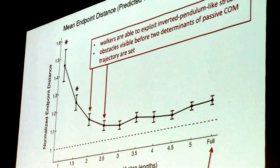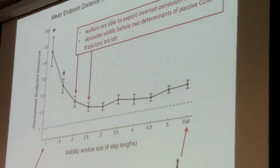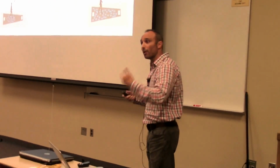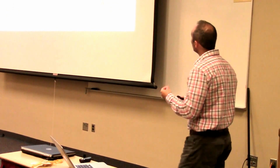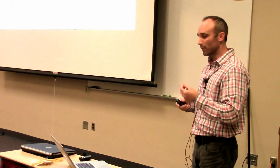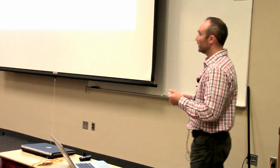But with 2 or more step lengths of visual look ahead, obstacles become visible while the two determinants of the passive COM trajectory are still under the walker's control. So the walkers are able to exploit their inverted pendulum-like structure as well as they can when vision is unrestricted.